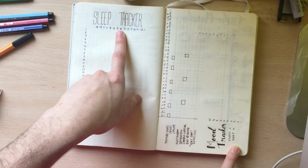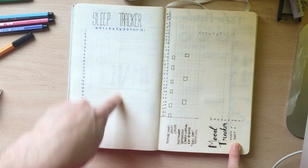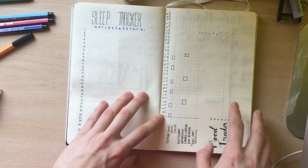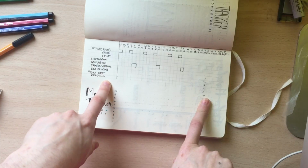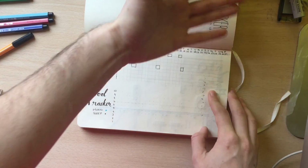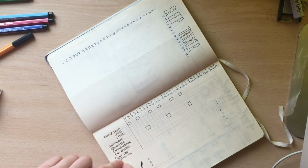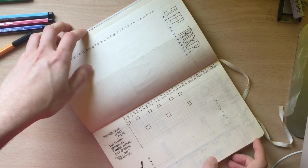I have essentially 2 sleep trackers because I have one here in the mood tracker and one here that takes up an entire page. This is my general tracker. I have the same ones as last month here. The only difference is that I added reading since I'm not going to be keeping track of it like a future time log. I'm just gonna put what days I actually did some reading on.